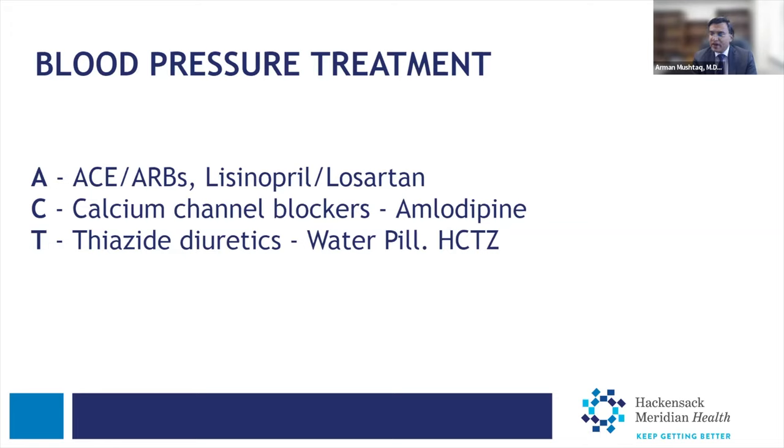So these 3 medications, most of the time, can control your blood pressure. If one is not acting, we increase the dose, and then we add the second one, and then we add the third one. So more than 90% of the time, with these 3 medications, we can treat even the most difficult blood pressure. There are many more classes, but these 3 are the most common ones. Next.